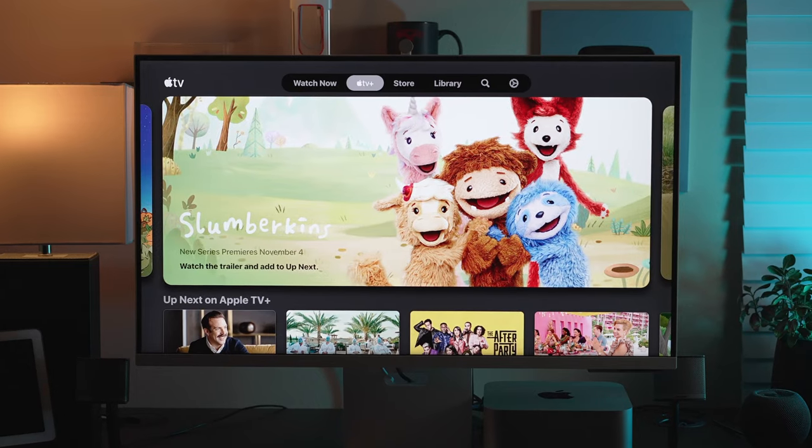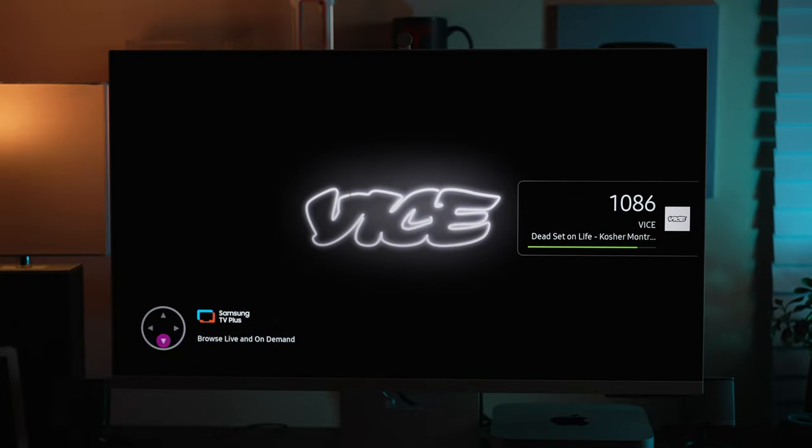Now let's talk about who I think this monitor is for. The Samsung M8 monitor I think would be a good monitor for somebody that really prioritizes the aesthetic of how their monitor looks in their room and isn't very picky when it comes to display quality, mic quality, or especially speaker quality. You want a big screened monitor with a nice aesthetic, plus it can double as a smart TV.